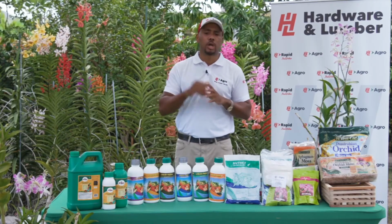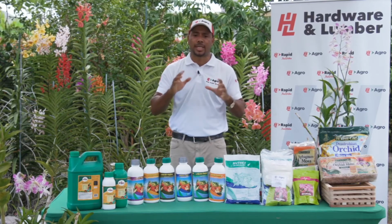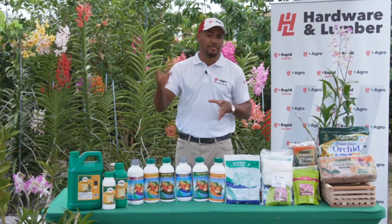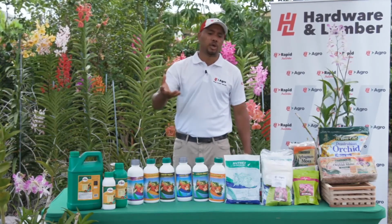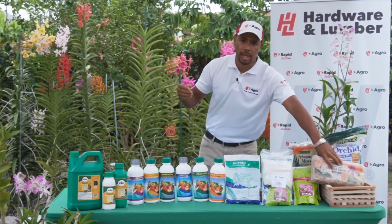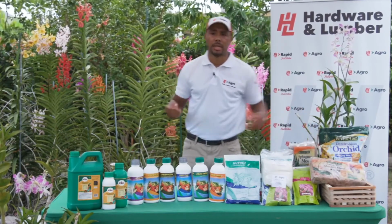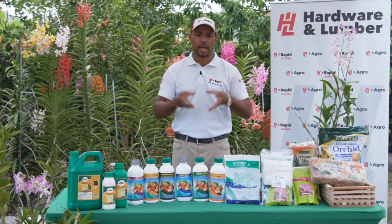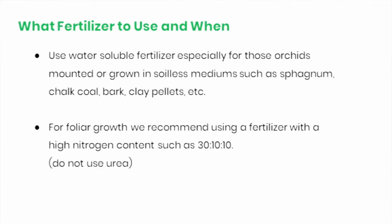Now, it's best to use a water-soluble fertilizer, especially for those orchids that are mounted or grown in soilless medium. What I mean by soilless medium is, for example, sphagnum moss, like this here, right? Sphagnum moss, charcoal, stone, bark, clay pellets, and so on. Those are inert material, right? So the best fertilizer for you to utilize when you're growing your plants in inert material is your water-soluble fertilizers. Remember now, your what? Water-soluble fertilizers.